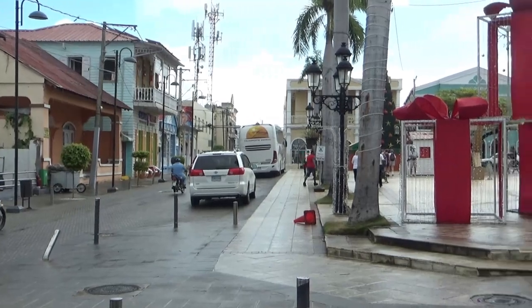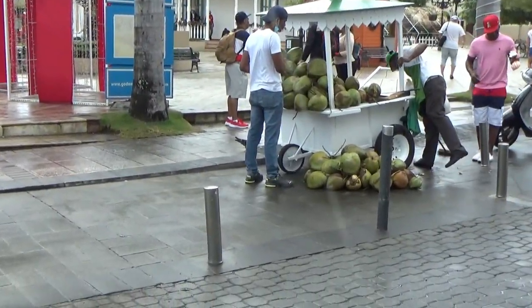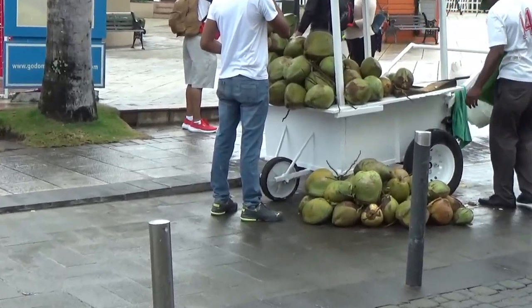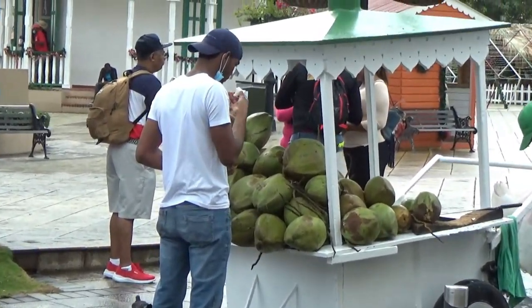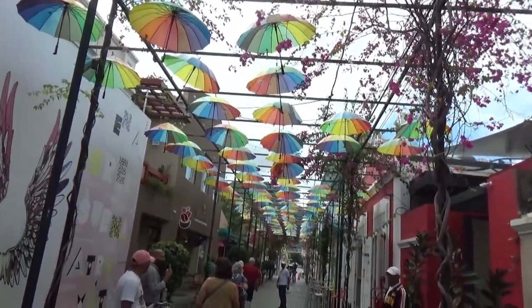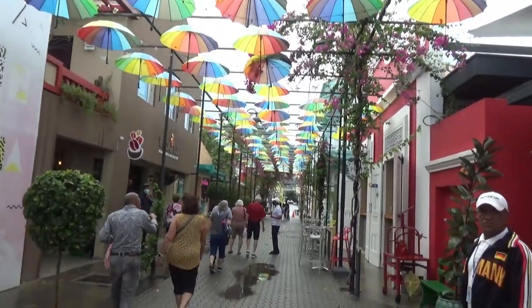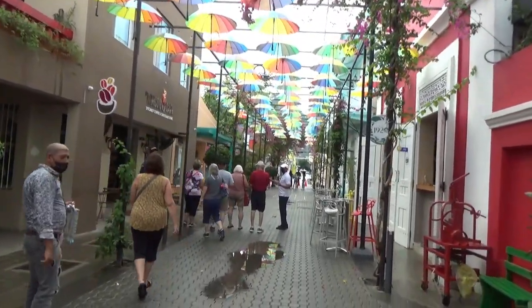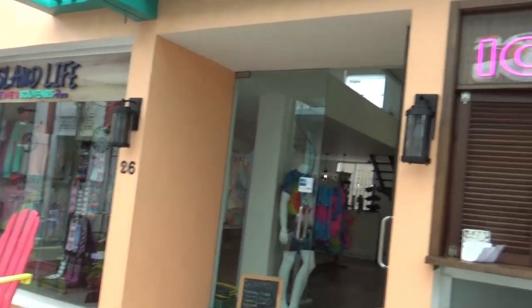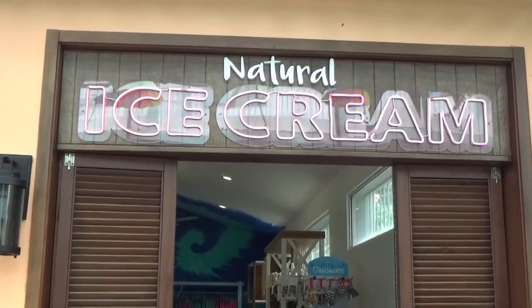From what the tour guide said, everything seems to be pretty cheap here. Whole coconut drinks for $1. It is starting to drizzle. I might need one of those umbrellas and the grate they have up there. This place has natural ice cream. I usually eat the unnatural ice cream.